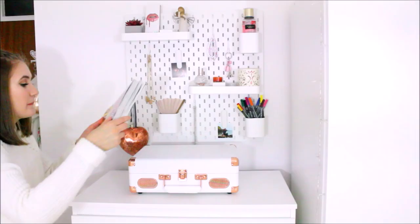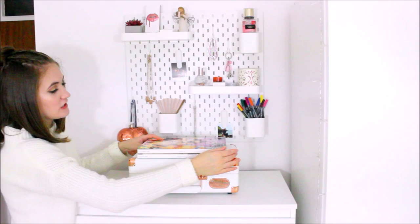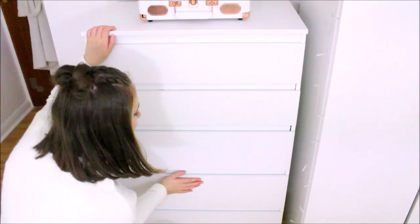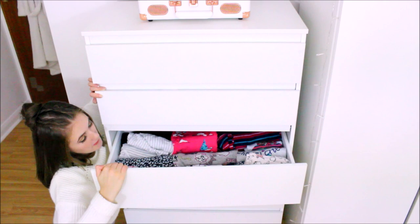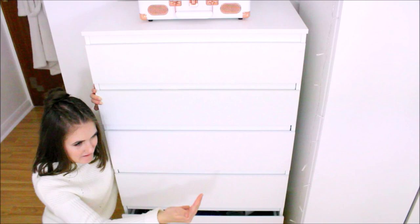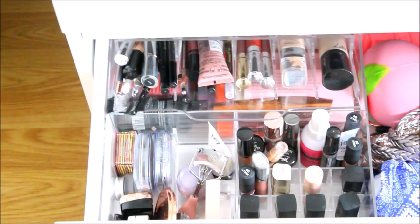Now we're going to go on to my chest of drawers, which is below. Five drawers. These are my t-shirts, and this is how I store my clothes. I roll it. And then we have my pajamas. And then we have some bottoms. Right, so this is gymwear, swimwear, belts, and my makeup organizer. So, swimwear, belts, gymwear, and then this is my makeup organizer that I got from IKEA.